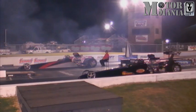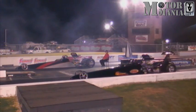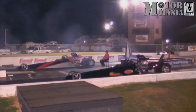Maybe they know how to work on my 93 Olds Cutlass here with the staging lanes. It's running hot all day. Something is going wrong with that car.